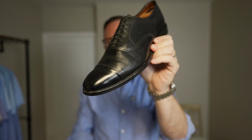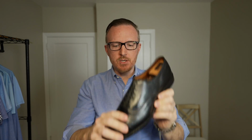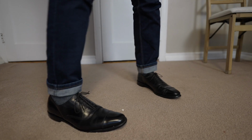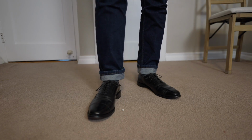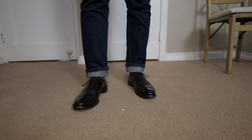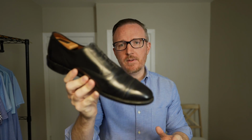All right, first let's talk about the shoes themselves. Mistake number one you should be avoiding is wearing black, shiny dress shoes with your jeans. Black, shiny dress shoes like these Allen Edmonds Park Avenues definitely have their place. They're super formal, they're super stylish, they're super dressy, but I would relegate these to suits only. Not gonna be a great look if you do wear these with a pair of jeans.